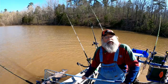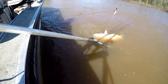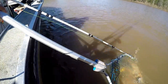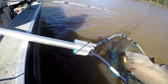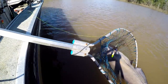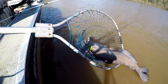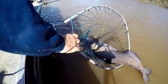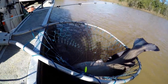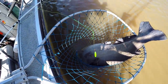We got another one, won't fit in the net. That's a fish there, Bubba. That's a nice one. Let's see if we get him in the boat. Man, that's a nice fish. I don't care where you're from, that's a nice one. Let's see if we get him up in here.